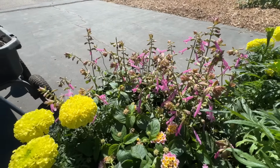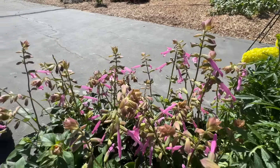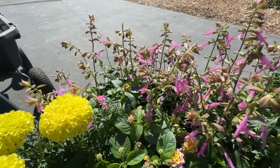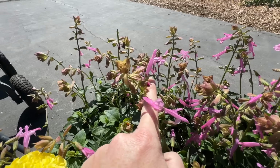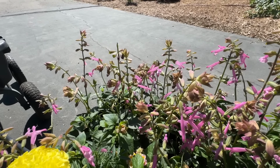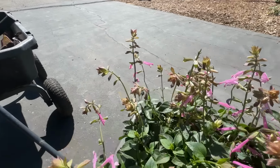This is called Skyscraper Pink salvia. Look at how beautiful this is. First of all, it's my color pink. I love this color pink. But second of all, and more importantly, look at the calyxes. Can you see that? I hope that's coming across on camera. The calyxes are this mauve-y color that's almost like rose gold. It's just so pretty. These are going to get about 3 feet tall.